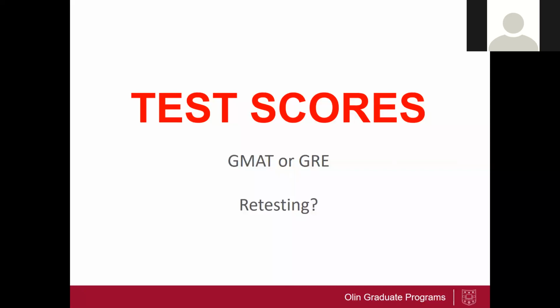Also, you will need to have completed the test before the deadline. So if you plan on applying for the February 1st deadline, you need to have completed the test before February 1st. Now, if you're registered to take the test for the first time, maybe in the first week of February, very soon to the deadline, please contact us and talk about the timeline for the application and see if that's going to be feasible. You will, as I said, need to upload the test score. You will need to actually tell us what the test score is in the application. It is a required part of the application.